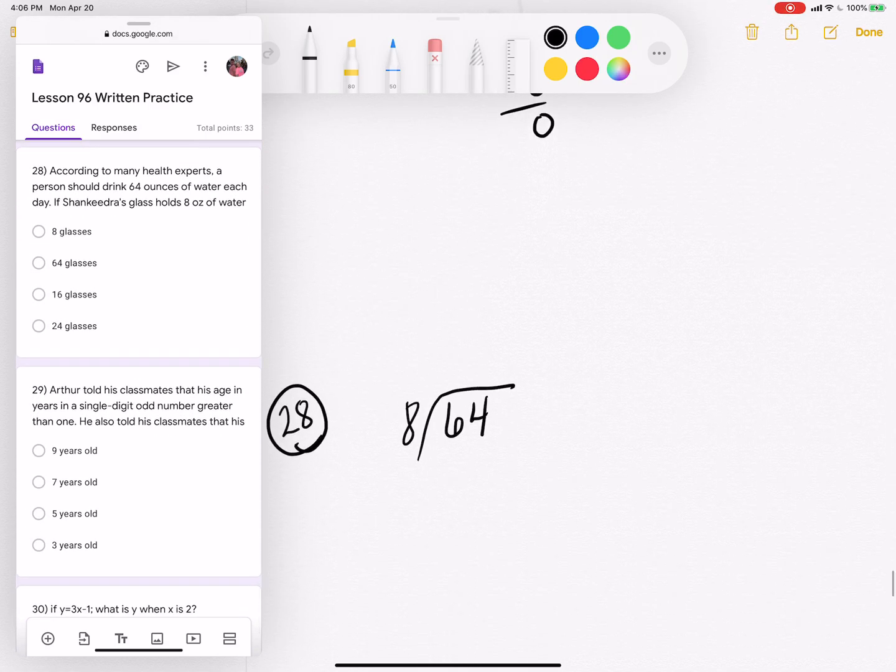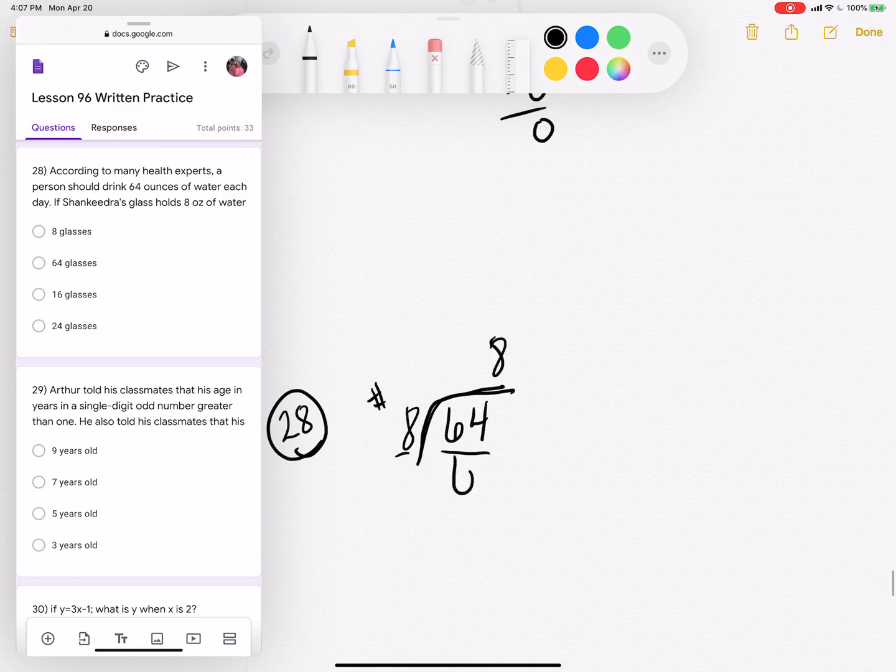28. According to many health experts, a person should drink 64 ounces of water a day. That is true. If Shakira's glass holds 8 ounces of water, how many glasses of water should she drink in one day? So we're dividing 8 ounces because of her glass, divided by 64 ounces to see how many of these she needs to drink in a day. I know 8 times 8 is 64. So she needs to drink 8 glasses.